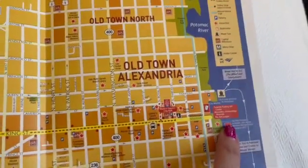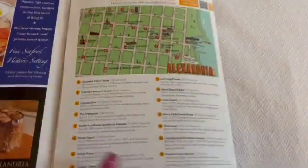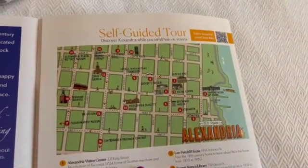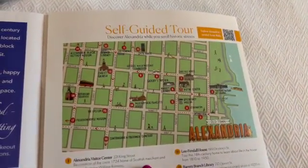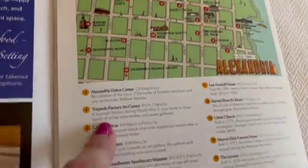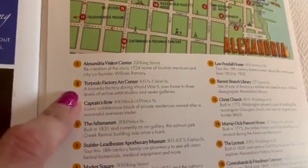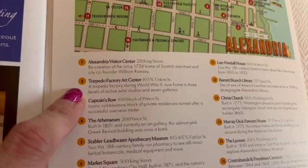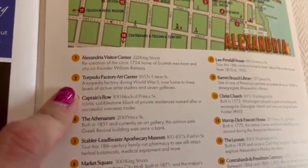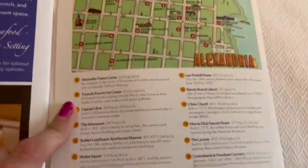I need to get down to the river, and look at what I found here. So some interesting things. Self-guided tour, discover Alexandria while you stroll historic streets. But there's two things that I thought sounded really neat. Number two, the Torpedo Factory Art Center, a torpedo factory during World War II, now home to three levels of active artist studios and seven galleries. I definitely want to check that out.